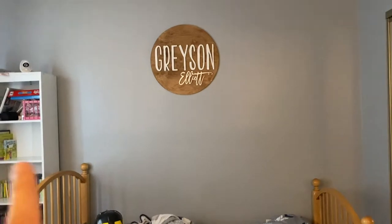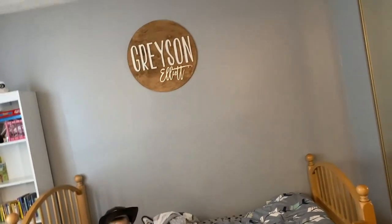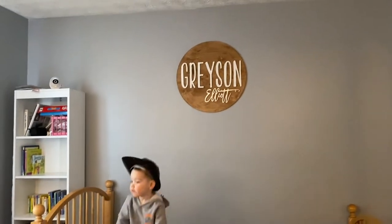If you remember, we used to have letters that just spelled Grayson that went across the wall. And now we just have these name signs. I got the name signs off of Etsy, House of Rounds, if you want to check them out. They were doing half off when I got them, so I got them cheaper than what they usually would be, but they were still pretty expensive. I mean, they're a big sign.